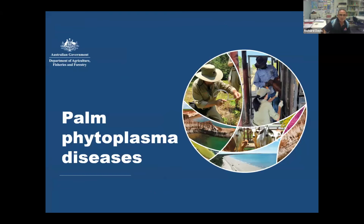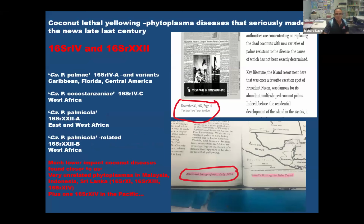The palm phytoplasma diseases. I just want to emphasize the history of this. The lethal yellowing diseases of palms were absolutely devastating last century, and probably before that even, in other parts of the world. In the Caribbean, Africa, Florida, Mexico, to both sides of the African continent, there was absolute massive devastation of coconut palms. It became very famous news at the time. That's something from the New York Times in 1977 and the National Geographic in 1988. This really was big news.